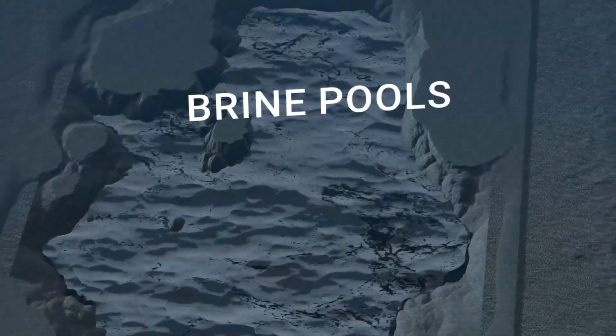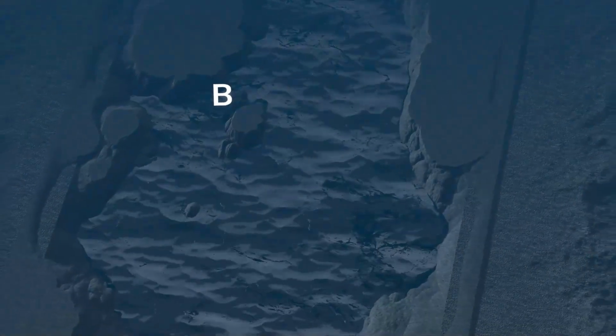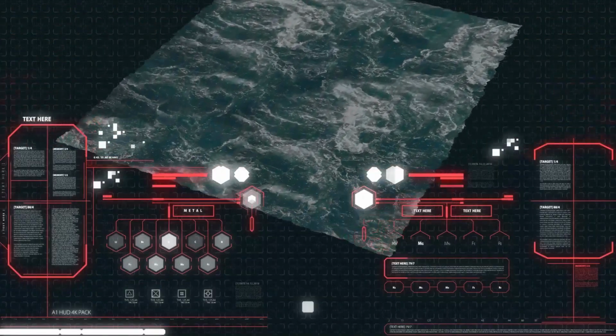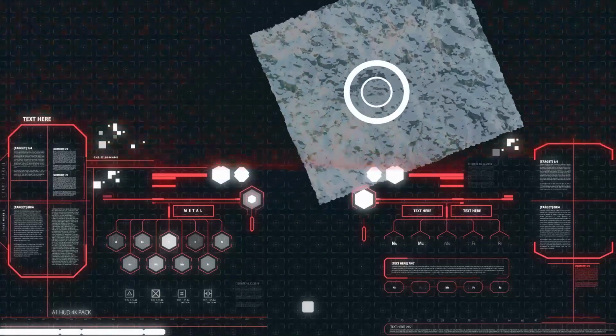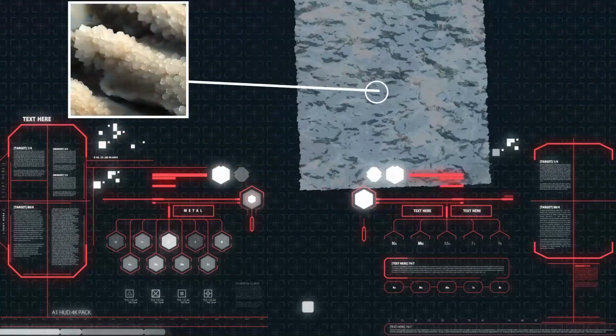These are called brine pools. They're basically pockets of salty water deep on the ocean floor. And when I say salty, I mean it. Sometimes they're up to 8 times saltier than the ocean water itself. Mysteriously, they don't mix well with the surroundings.